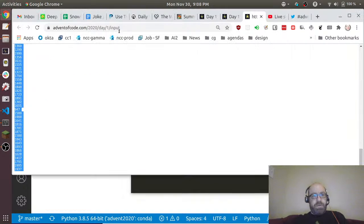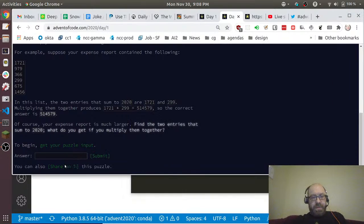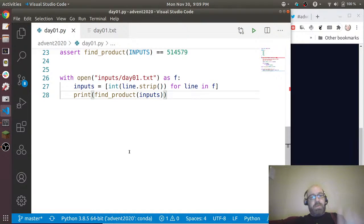So let's go back to Advent of Code. I have a lot of problems switching back and forth between the Mac, so this is Control Shift C to copy and then Control V, submit, and that's the right answer. Continue to part 2. Elves are thankful. One of them even offers you a starfish coin. They offer you a second one if you can find 3 numbers that meet the same criteria. Using the same example again, the 3 entries that sum to 2020 are these. What is the product of the 3 entries that sum to 2020?